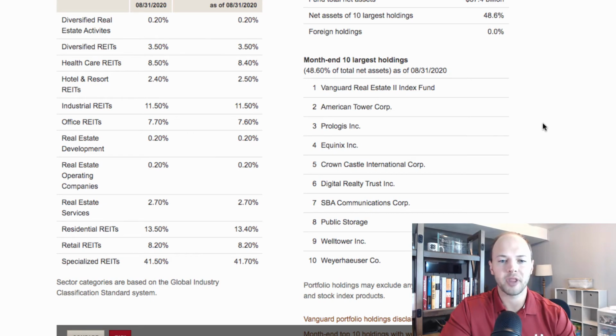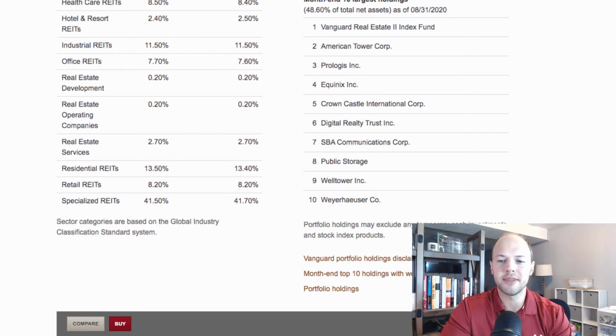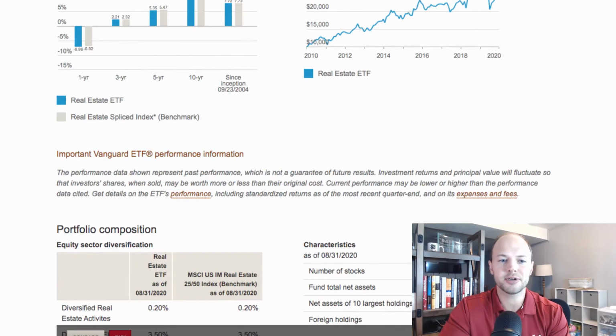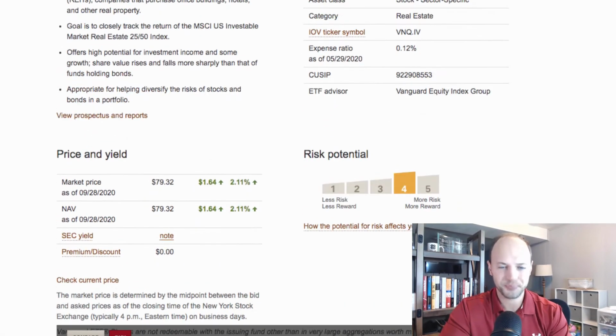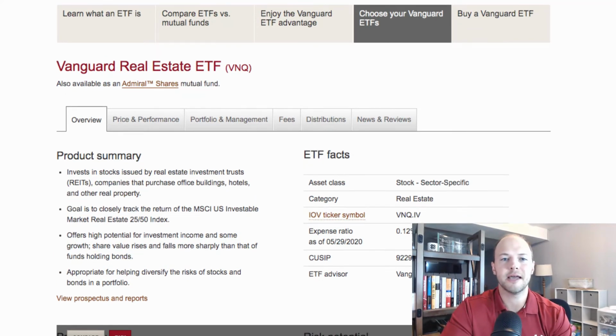All right. And then the top holdings in this one is actually the Vanguard Real Estate Index Fund, American Tower Corp. You have Crown Castle, Digital Realty Trust, Welltower, Public Storage, etc. All right, so those are the top 10 largest holdings in that ETF. Again, the ticker symbol for this ETF is VNQ for the Vanguard Real Estate ETF.